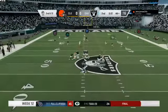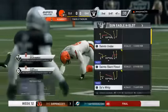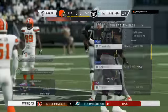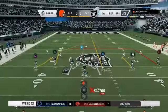On second and 12, Murray. And he's taken down. This will be a Brown sack. Myles Garrett, he's the one to get him, and that is sack number 7 for him on the year.